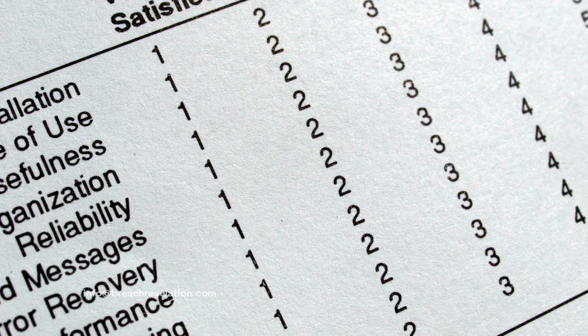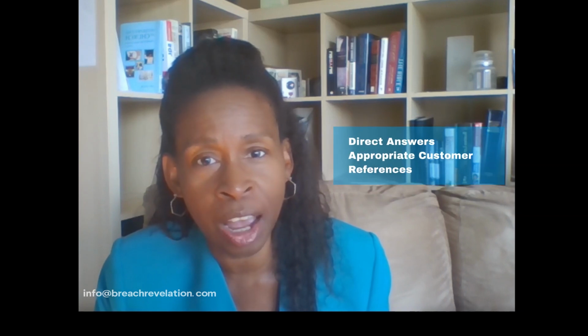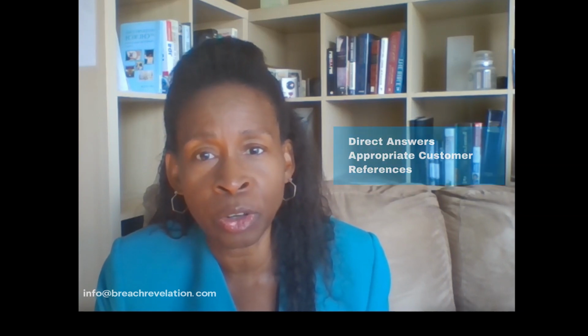Then, when you receive the RFP response, take time to dissect the answers and score accurately before creating your vendor shortlist. If you're a vendor, it's your time to shine. However, be sure to answer your questions directly with supporting information in the back. Include current and applicable customer references.